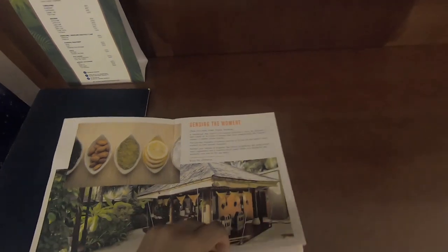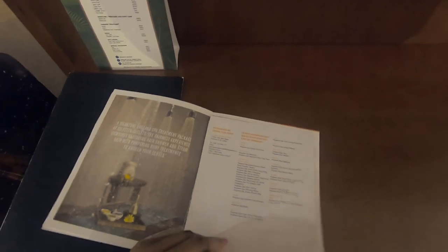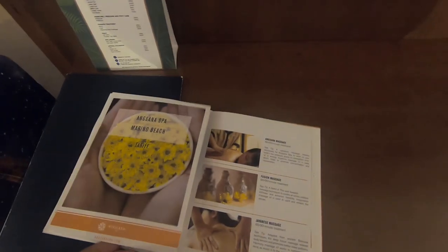I did pop by the spa. I didn't actually use anything. I just went to the reception and looked at the spa menu. It smells delightful in there and it looks like it would be quite a tranquil experience. Obviously, I don't know because I've not had a massage there, but I feel like the ambiance does really add to the experience.